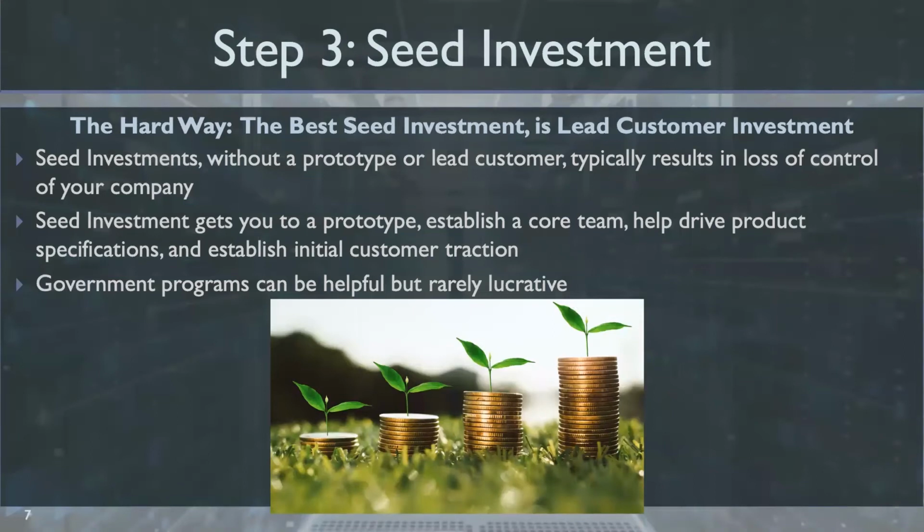All right, seed investment. My 2 cents: the best seed investment is from an early customer. When you start a company, the question should be, how can you get a customer to put some money in up front? That will go a huge way to validating your idea with investors. The easiest customer is the second customer, right? Even being able to tell other customers that you already have a design win is huge.